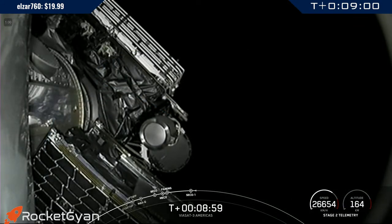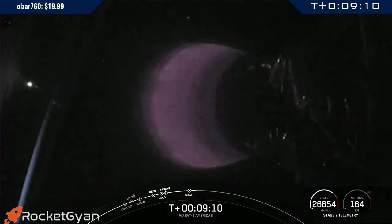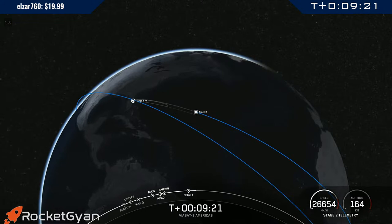Wow, okay, so SECO 1 has happened. So they have achieved their parking orbit now. So now they will be, just look at that purple glow. Maybe a camera thingy, but looks amazing, right? Okay, so yeah, we'll need to wait for 20 minutes or so, and then it will come up.